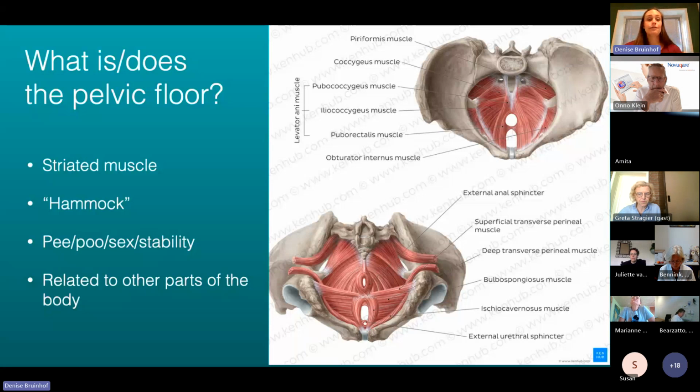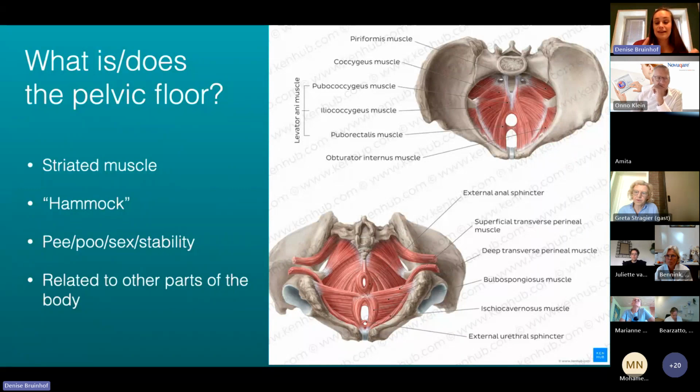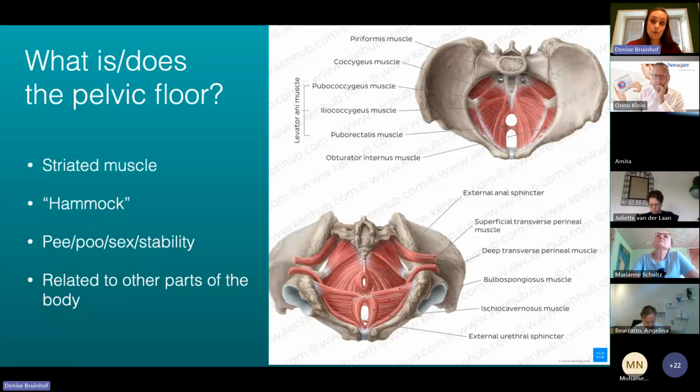The pelvic floor is a striated muscle, just like your arm muscles, your leg muscles. Striated muscles are muscles that make us move. This muscle contracts, can be too tense, or not strong enough, and that will cause several problems. The pelvic floor hangs between the bones of the pelvis like a hammock. When you have a hammock, you really want it to have the right tension to be able to chill in it properly. The pelvic floor has to have the right tension to function properly.